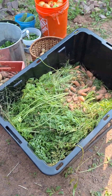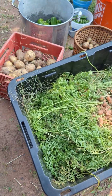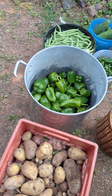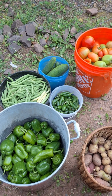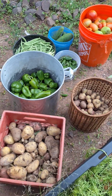And this is the harvest. This is a pretty big tote full of carrots. We have these potatoes, those potatoes, green pepper, green beans, jalapenos, cucumbers, and tomatoes. All in one day.